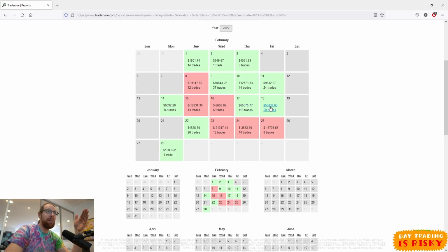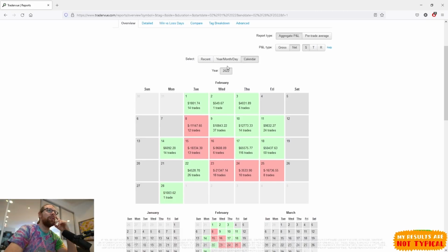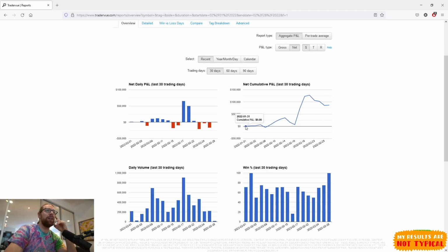And those 2 days made my month. Ended up finishing the 4th week red, and then a small green day to finish the month. So if we look at the equity curve, it's like little profit, 2 big red days, 2 huge green days, and then started to give it back. And I gave back 20%, 30% off the top, which is annoying.